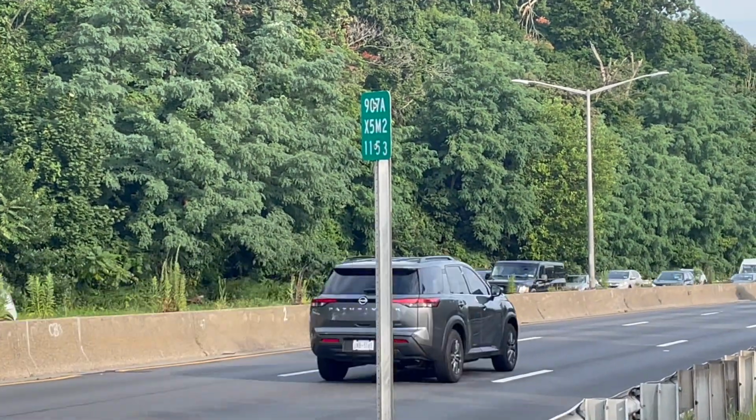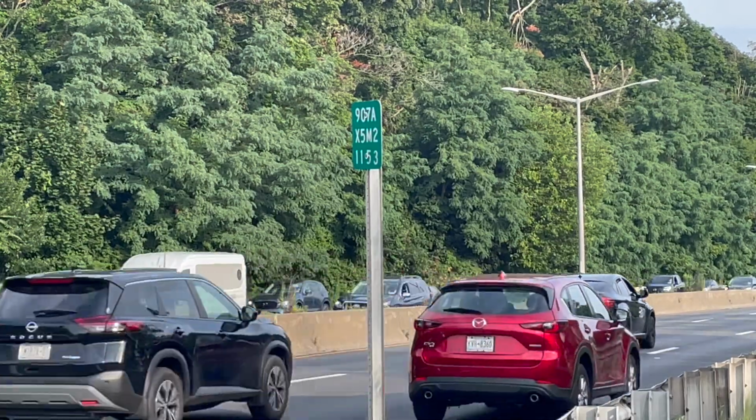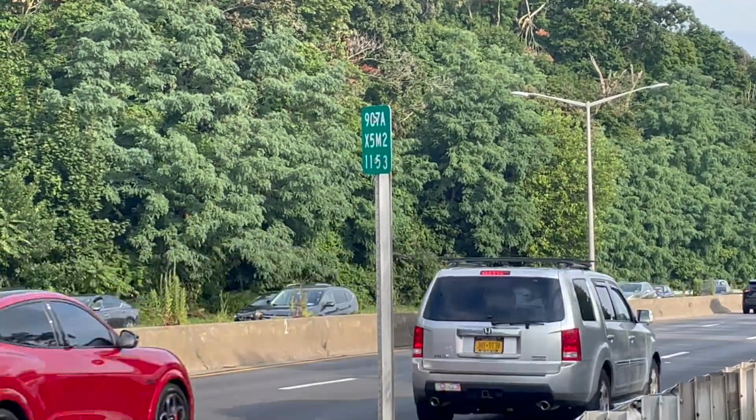So, if we count the Belt and Cross Island Parkways together, the number 2 actually makes sense because we are counting Brooklyn or Kings County, and then we got Queens County.